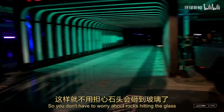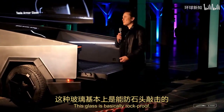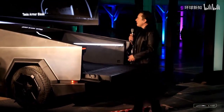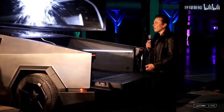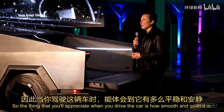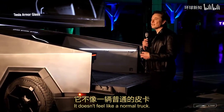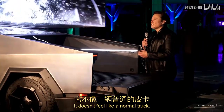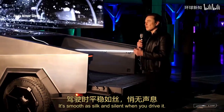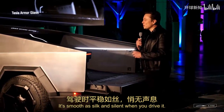You don't have to worry about rocks hitting the glass and cracking it. This glass is basically rock-proof. It also makes the car very quiet. It's the thing that you'll appreciate when you drive the car, how smooth and quiet it is. It doesn't feel like a normal truck. It's smooth as silk and silent when you drive it.